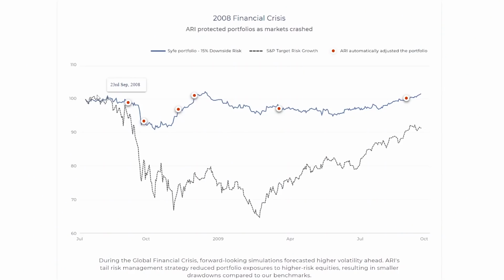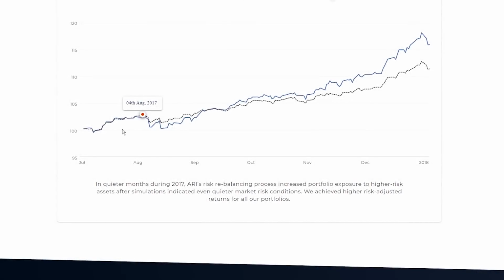When times are good, it also changes the portfolio so as to give you a better return. So for example, in 2008, when the market is crashing very hard, all the investors were like, you die, I die, everybody die. Global ARI 15% downside risk only allowed the portfolio to drop by 15%. As you can see here, the ARI changed the portfolio multiple times. Then, when times are good, ARI adjusted the portfolio to achieve a better performance.